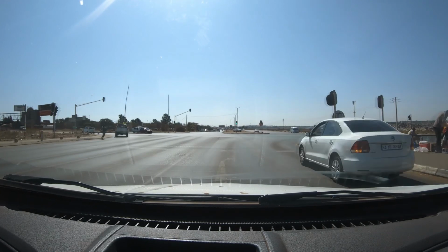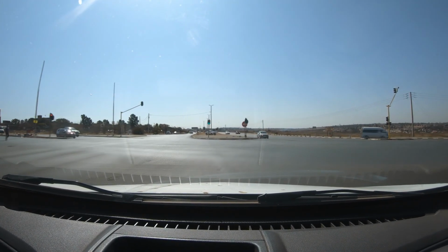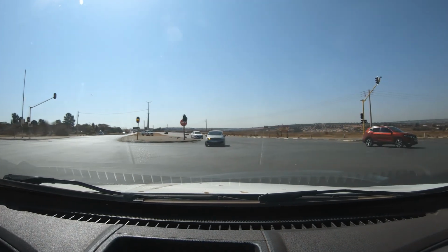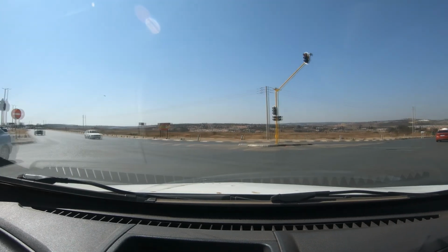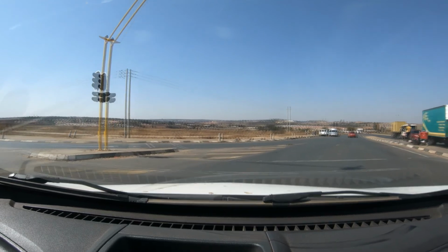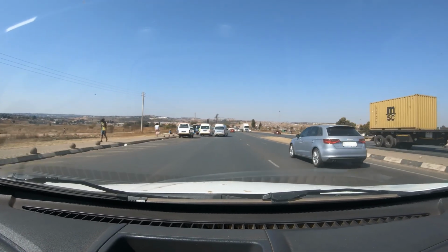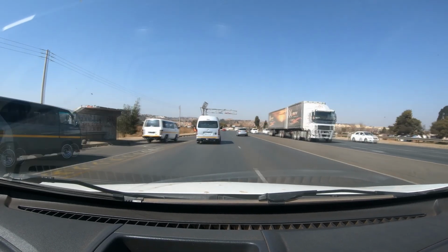We're turning here, but if you go straight, the road takes you to Krugersdorp. If we were going straight, it was going to take us to Krugersdorp. But we are turning here because we are going to Westgate Mall, and we are close now. We are about 10 minutes from Westgate Mall.